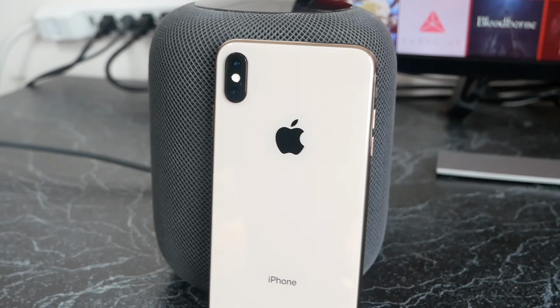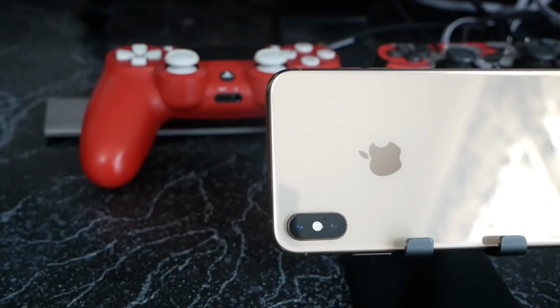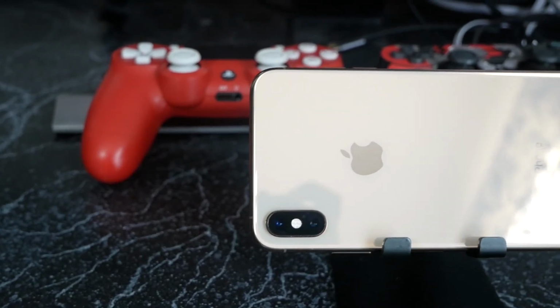The battery on this phone has been noticeably better as well. I am getting more time in the day than I did on my iPhone 10, and I do keep the phone on maximum brightness on both phones. And this phone does seem to last a little bit longer, which is good even with the bigger screen having it on max brightness. I'm getting more time each day with the battery.